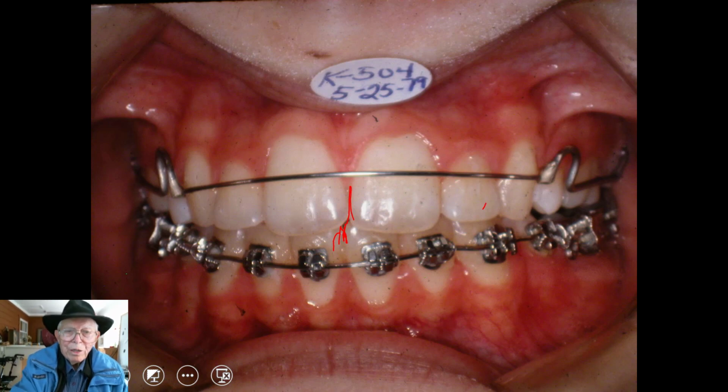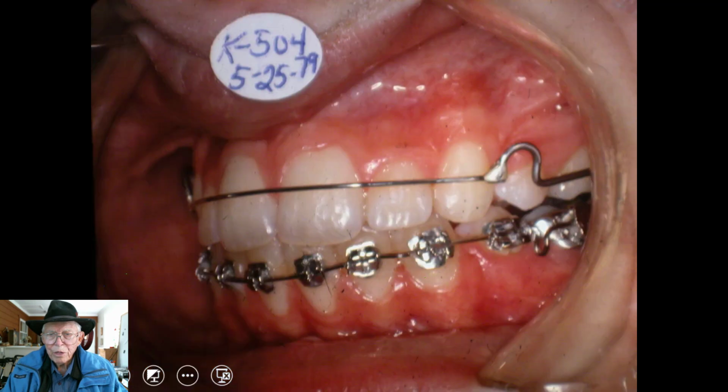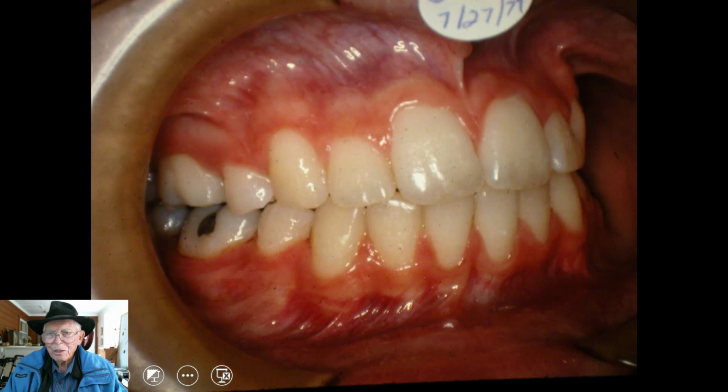There may be some discrepancy in the size of the laterals or size of the centrals. If you're interdigitated good over here on the sides, then that's fine. Just leave the midline off a little bit. That doesn't hurt. And here this is 1979, and we have the upper out and an inner retainer. And here it is, the night of 79, and we have the lower out, and the midline is still slightly off, but it looks like the teeth are fitting together excellent.